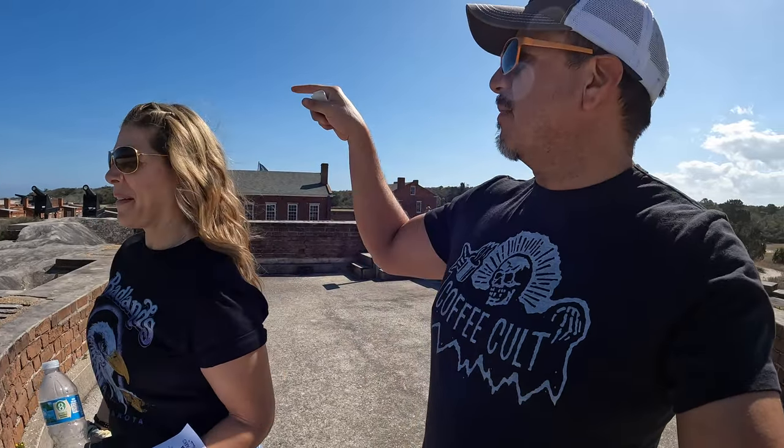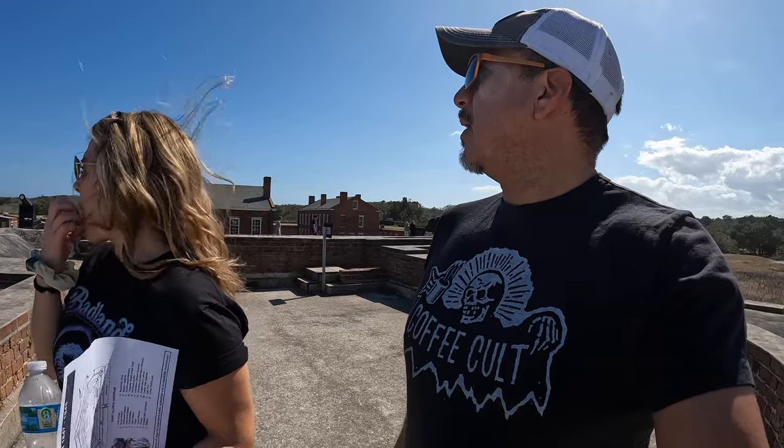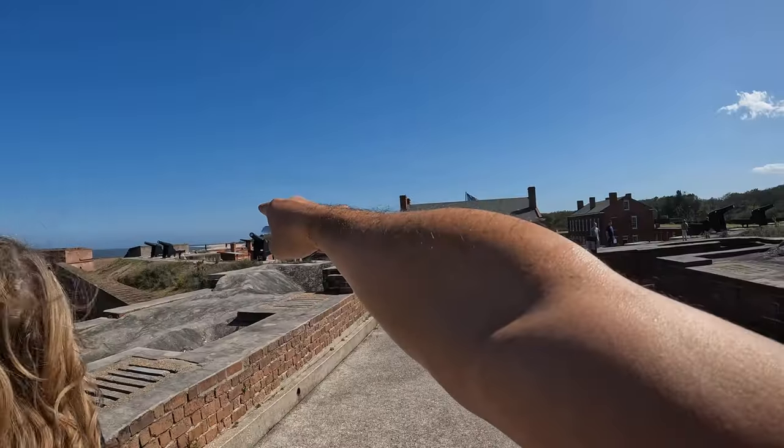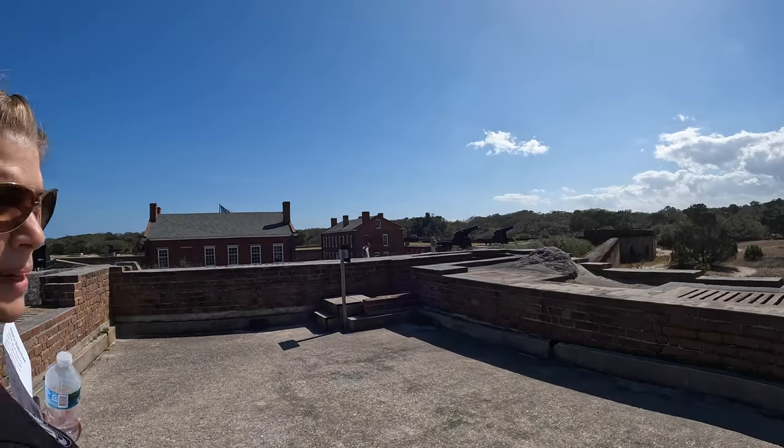Those cannons over there, maybe we can take a quick look at them, but they're huge. I think they use either horses or mules to move them around. Yes, just to rotate them. Oh, the beach is over there. All the way over there.